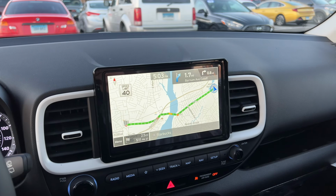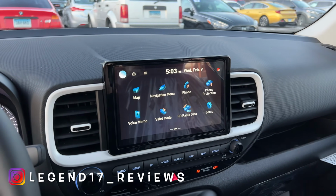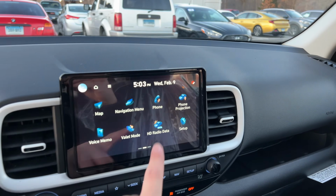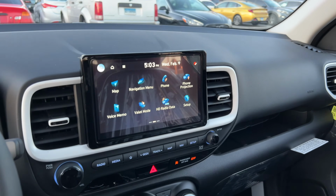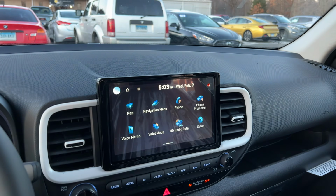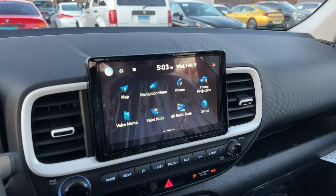And here is a screen. It's an 8-inch screen. It does look actually pretty good. It does have almost that tablet style look to it, but it is integrated into the dash. And Hyundai system overall, it is nice and smooth. I'm seeing a good amount of glare, but I think because of the protector on the screen, the plastic protector, maybe that's why there's a good amount of glare.